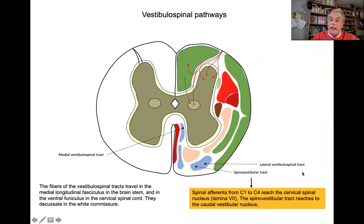And this information is going to travel through the lateral vestibulospinal tract that is located in the ventral funiculus, under the ventral horn, and through the medial vestibulospinal tract that is located in the medial funiculus. The lateral vestibulospinal tract is going to reach almost all the spinal segments, whereas the medial vestibulospinal tract reaches the cervical spinal segments.